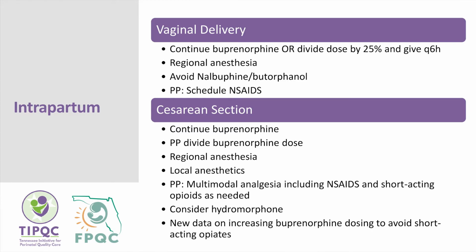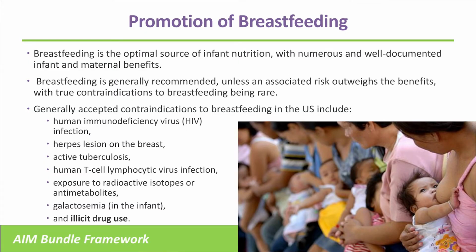Hydromorphone may be more effective than oxycodone or hydrocodone due to how it binds to the opioid receptors. Multimodal therapies can be very helpful and reduce opioid requirements, and those include NSAIDs, gabapentin, muscle relaxers, abdominal binders, and early ambulation. Breastfeeding is safe for women who are maintained on methadone or buprenorphine and should be supported unless contraindicated.